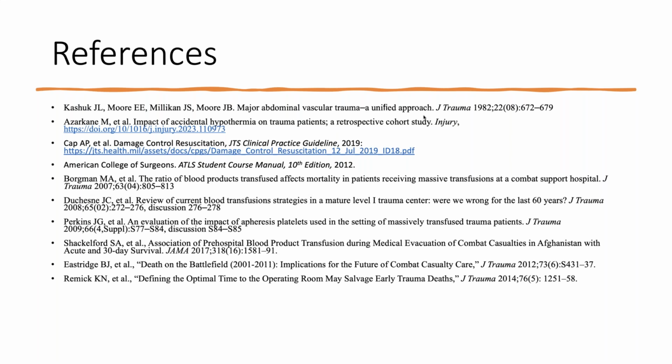But its biggest problem really is the expense. It's significantly more expensive than LR and normal saline, and the benefit is probably seen only in a small minority of patients, right? So I don't know that it's going to become the standard, but again, I think it just goes to show that fluid is not always helpful, right?